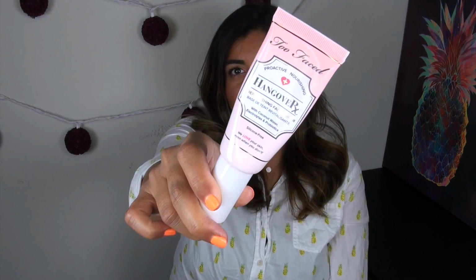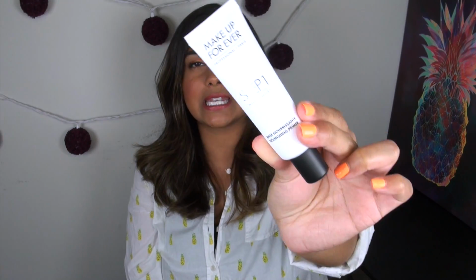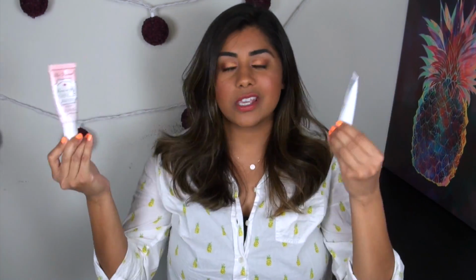So in the morning, I may go in with a slightly more hydrating or nourishing primer before I go in to do the rest of my face. So I'll usually reach for something like the Too Faced Hangover RX primer, or something like the Makeup Forever Step 1 Skin Equalizer. This is the base Nourishing. I'll use these like either one or the other, whichever is easiest to grab. But this Embryolisse moisturizer is what I use every single night after I wash my face, and sometimes in the morning if I am not putting on makeup.